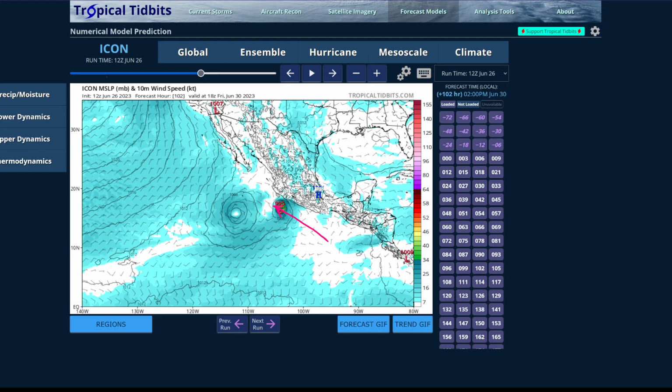We could also see from both of these systems rip current risks and higher surf as these systems push through. So just letting you all know of that.